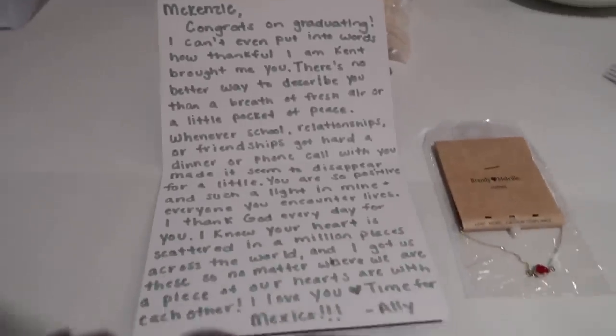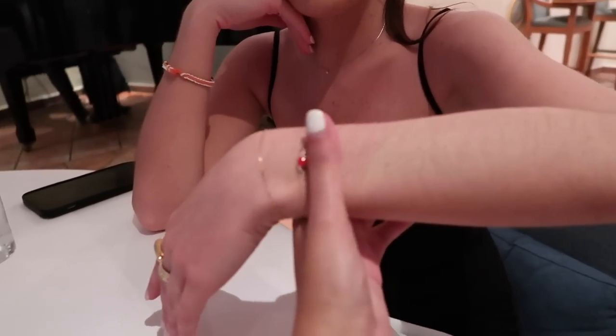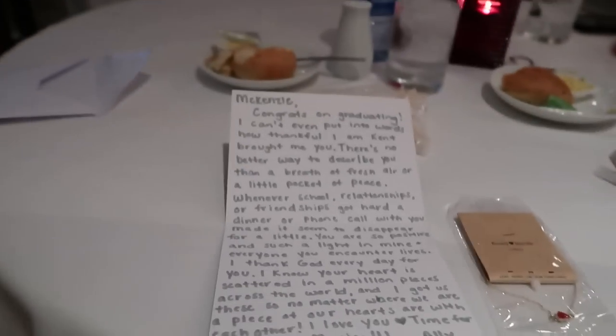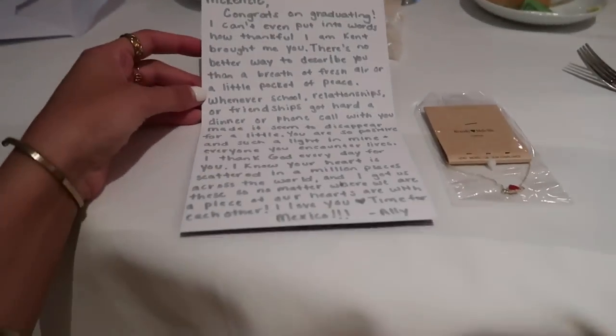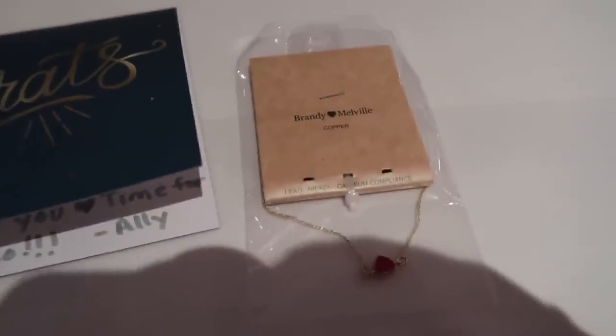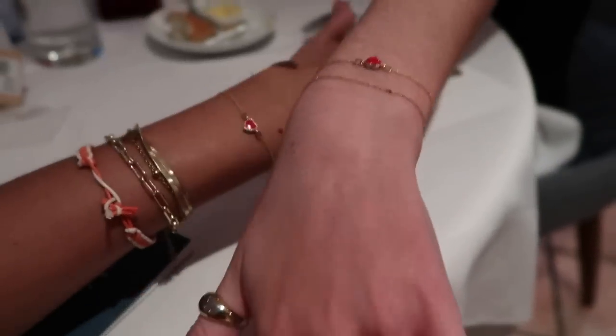I've wanted this bracelet for so long and I'm like, who do I share it with? So Allie is sitting at dinner and I almost asked her where this little red bracelet is from, this little red heart, but I didn't. And then she goes, do you want to open your graduation gift? And I'm like, sure, you don't have to give me a gift. And look at it! My heart is shattered in a million places in the world, she said. But no matter what, we're always together. That's so cute.